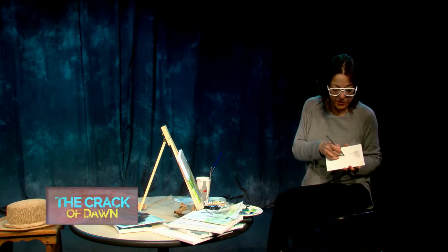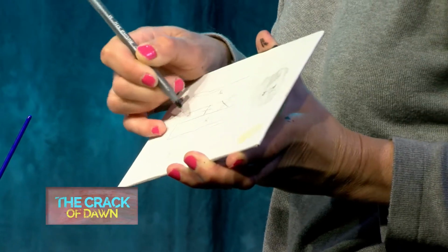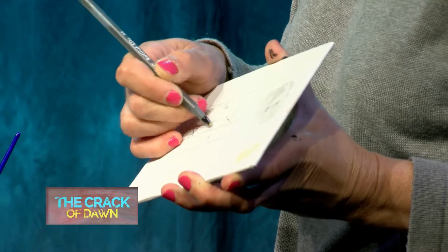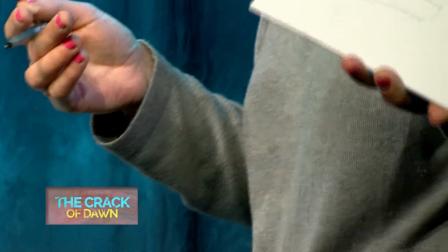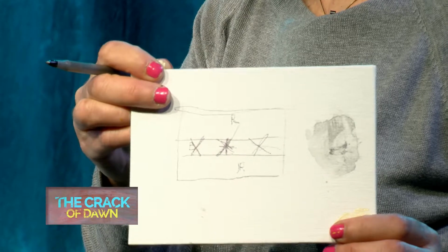So here we go. We got three X's. I think it looks more like a plus. I can't remember. No, it was an X. Three X's straight across. And I've been there and I would never know that that is the flag. Isn't that amazing?